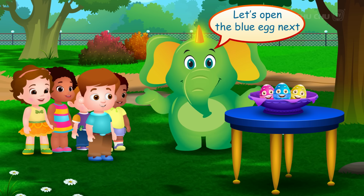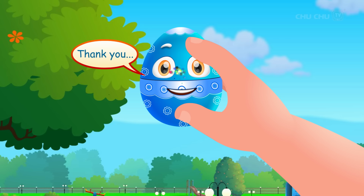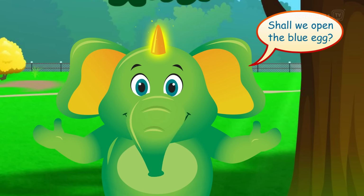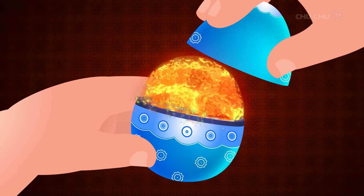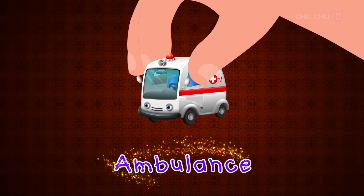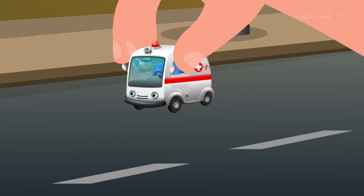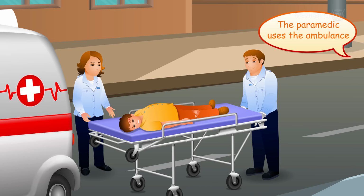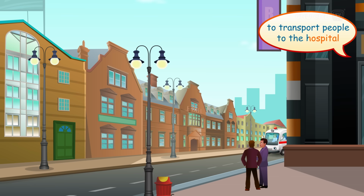Open the blue egg next! Pick me! Thank you! Shall we open the blue egg? Open! Surprise! It's an ambulance! The paramedic uses the ambulance to transport people to the hospital.